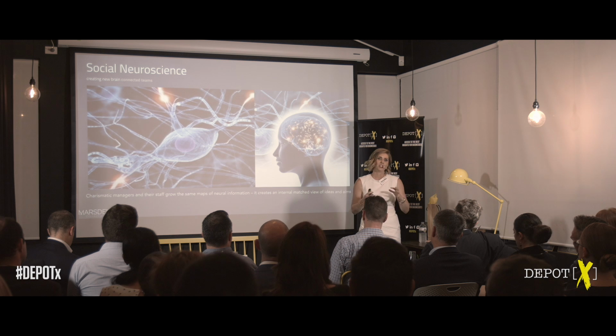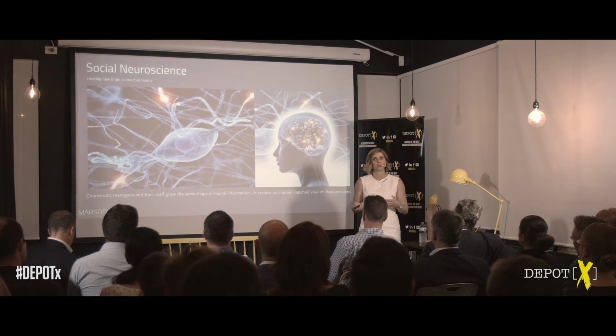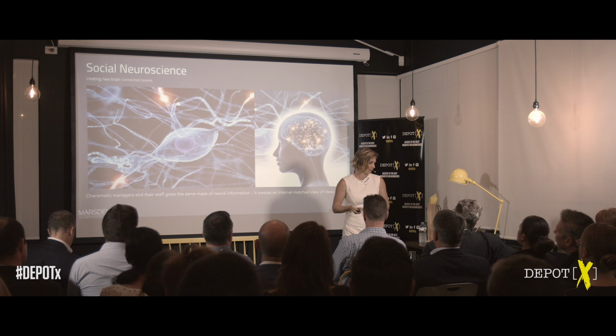So having these shared environments and these shared thoughts enables them to have these roadmaps that they're all matching and mirroring. And so the brain imaging has started to be able to reflect that and show that that's happening.